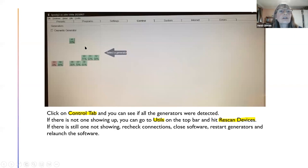Now you get the generators turned on, you get it loaded. Now you can go to your control tab, which is right up here at the top of the screen, and you can click on that. And now you're going to see all your generators. I'm trying to figure out if these are the right ones from that computer. I think it is, because I have another setup upstairs with a few of them on there. So if there's one not showing up, if it just didn't detect one, you can go up to the top of the screen right here. It says Utils. You click on Utils and you'll get a few little things that you can do, and you hit rescan devices. Now it's going to look for the devices again. That will usually solve the problem.